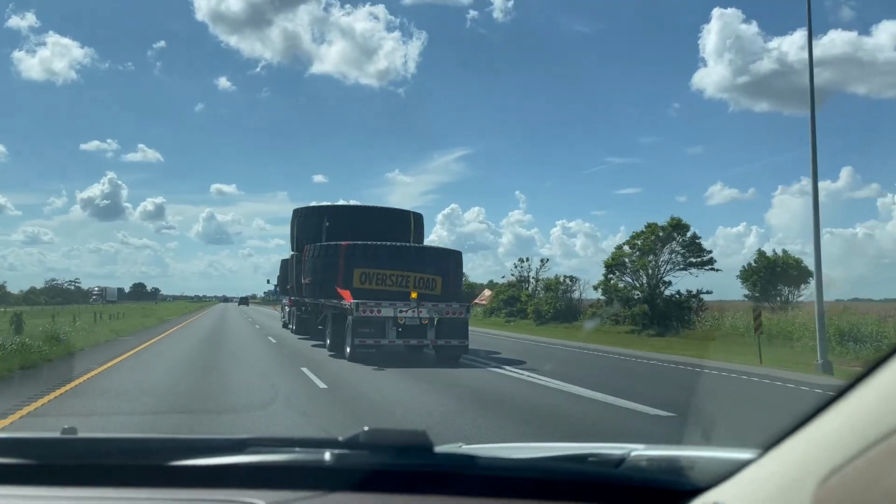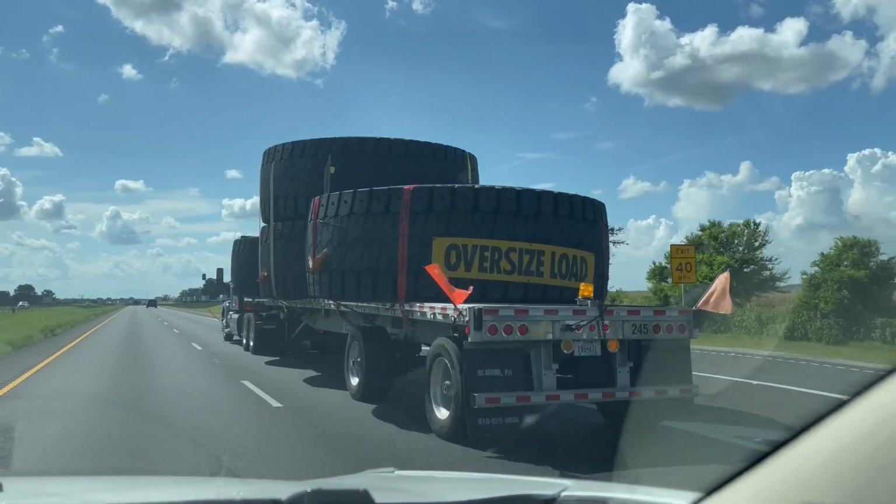I have no idea. Look how big these tires are. Doesn't do justice.